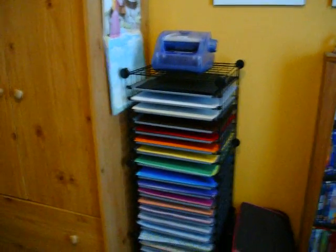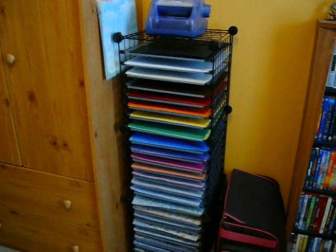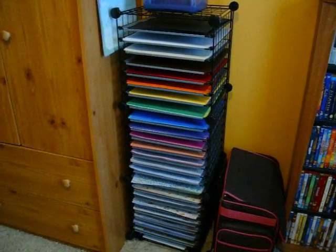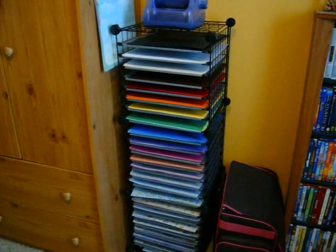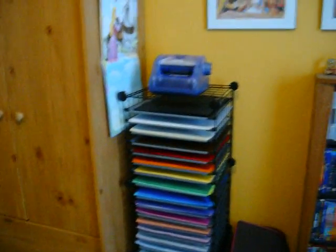I have all of my paper here. It's mostly Hobby Lobby paper. I don't have a lot of the nice online scrapbooking paper. I get all of my stuff at Hobby Lobby or at some of the mini scrapbook stores that are in my town.